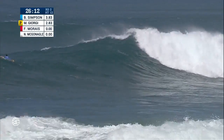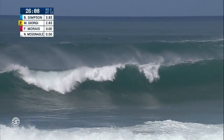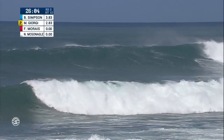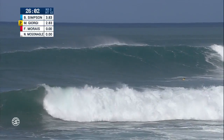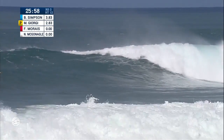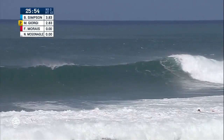People paddling. There's so much going on out here. Wave after wave pouring in right now out the back. And that first wave of Frederico Morais, what a heater that thing was. I can't wait to rewatch that one as Giorgi's going to duck dive through the back of that double up.